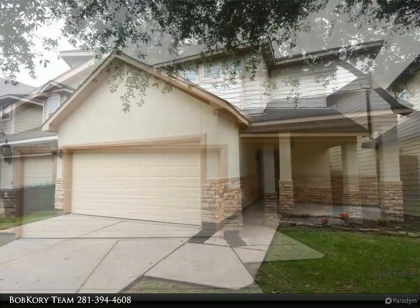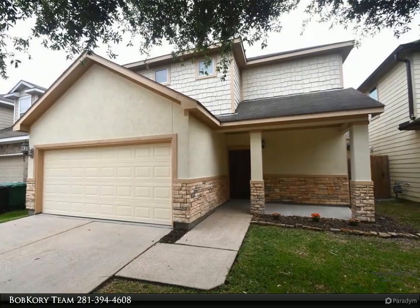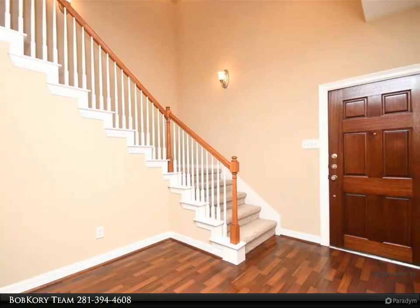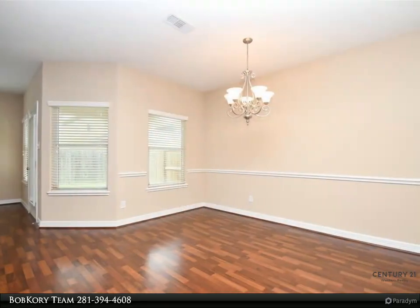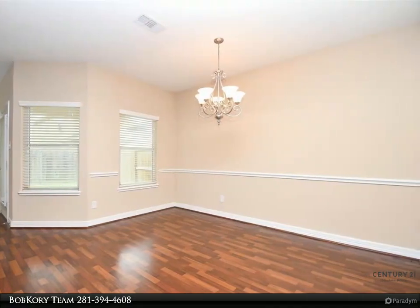Location, location, location. Beautiful, two-story, three-bedroom, two-and-a-half-bath home in Emnora Heights. Spacious living area downstairs with formal dining and open kitchen featuring granite counters, gas range, huge walk-in pantry and stainless appliances. Laminate throughout first floor and tile/carpet flooring upstairs.